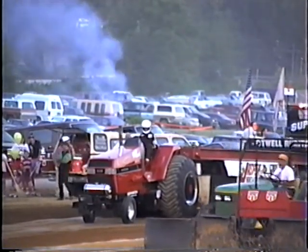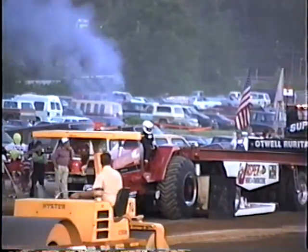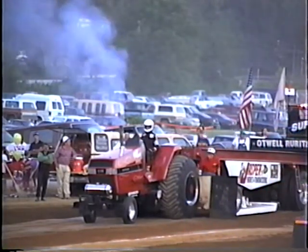Carl Smith out of Greenfield, Indiana. 265.16. He's taking home some prize money more than once from the Vanderbilt County Fair. He's going to try and do it again tonight.